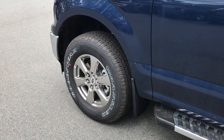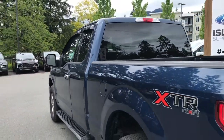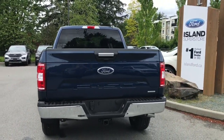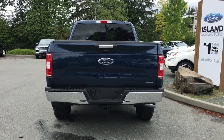18-inch chrome-like PVD wheels, mud flaps, chrome magnetic running board, chrome door handle, keyless entry keypad, driver's side, capless, easy fuel gas filler. The chrome handle extends to the tailgate. The tailgate is lockable and removable. Backup camera is located just below the handle. You also have a forward 7-pin connector, trailer hitch, and a locking spare tire.